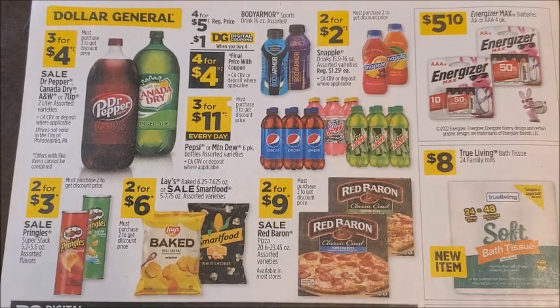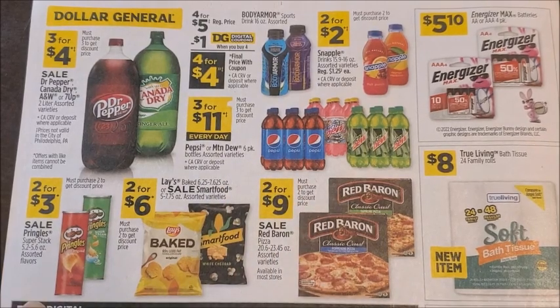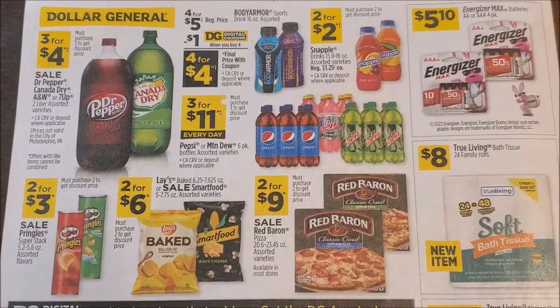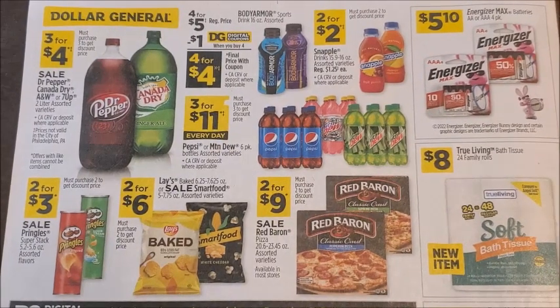2 for $2 on the Snapple drinks, 3 for $11. This is an everyday price on the Pepsi or Mountain Dew 6-pack bottles. 2 for $3 on the Pringles Super Stacks, 2 for $6 on the Lay's baked chips or Smartfood popcorns there, 2 for $9 on the Red Baron pizzas.